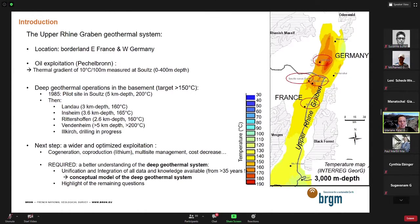And now we are looking for a wider and optimized development of the deep geothermal brine exploitation in the Rhine Graben, such as lithium co-extraction and multi-site exploitation, for example. To reach that goal, we need a good understanding of the deep geothermal system. For example, how does the deep geothermal fluid circulate? Where are the main inflow areas? What are the characteristics of the main pathway? Where are the outflow areas, to have a better setting of the next exploitation site?